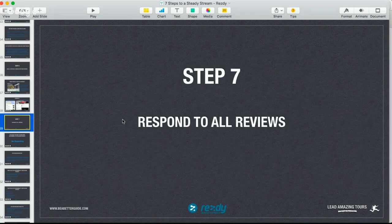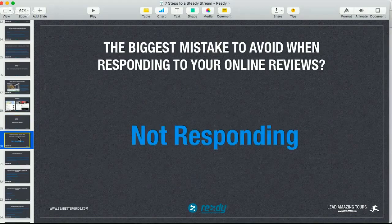Step 7, this is where we're going to respond to all reviews. Step 7, we were talking about it before, we are there. The biggest mistake to avoid when responding to your online reviews: not responding. That's the mistake. Some truth coming at you. If you don't respond or you only respond sporadically, this is where the truth comes in. You absolutely should start.